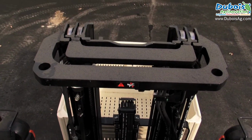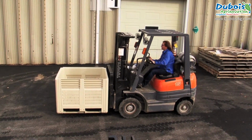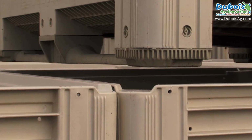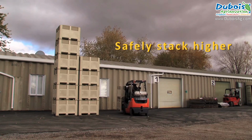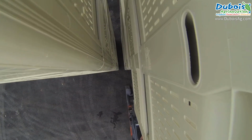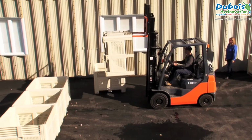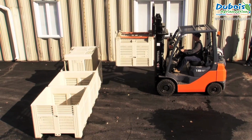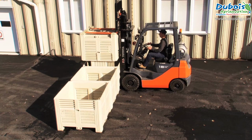With their 4-way entry, bins can be quickly picked up by a second lift, arriving at 90 degrees. Due to the macro bin interlock feature, you can safely stack them higher. A beginner can stack bins perfectly. When shipping and storing empty bins, macro bins can be nested, thus reducing the required space by 33%.